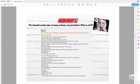Systolic ejection, systolic ejection, systolic ejection, this is diastolic. Can you tell the difference there?